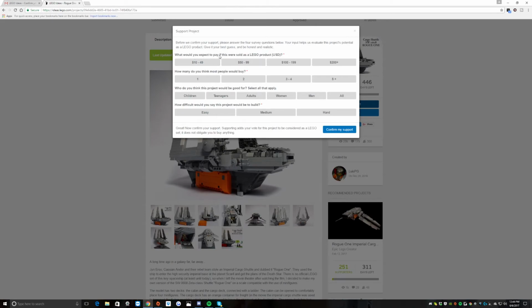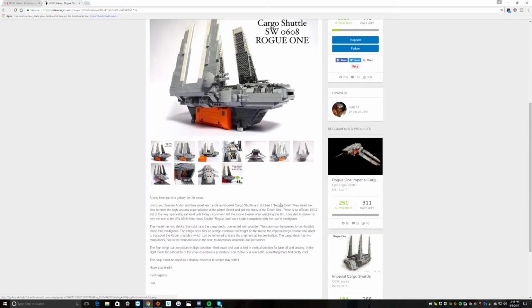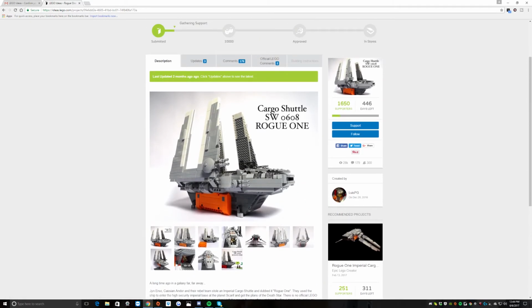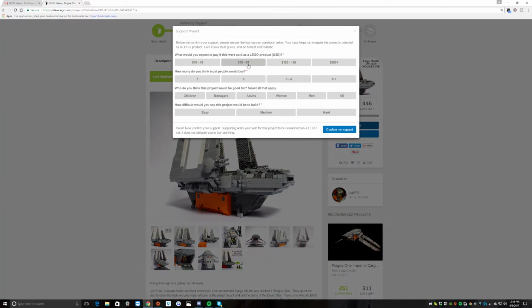What would you expect to pay if this were sold as a Lego product? I'm not sure how many pieces there are. I don't even think it says. If it does say, let me know where, guys, but I'm just going to assume that it's going to be a decent amount of pieces. So I'm going to say around the 110 mark, so $110, $120.